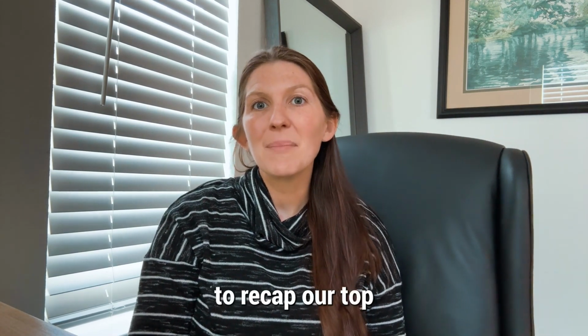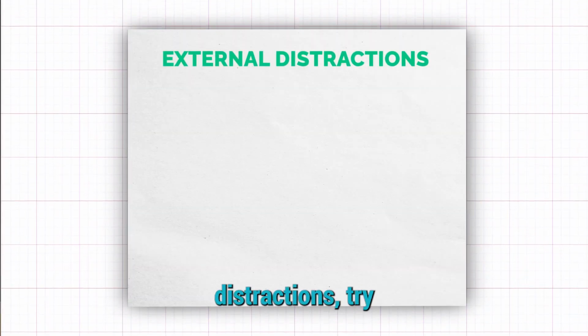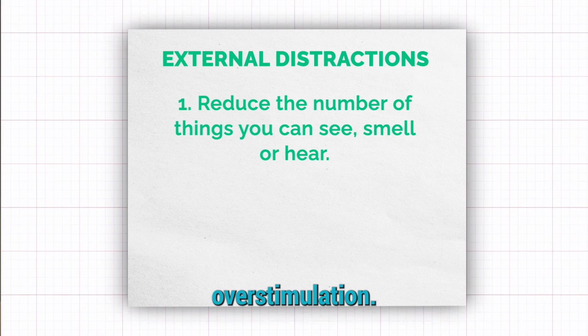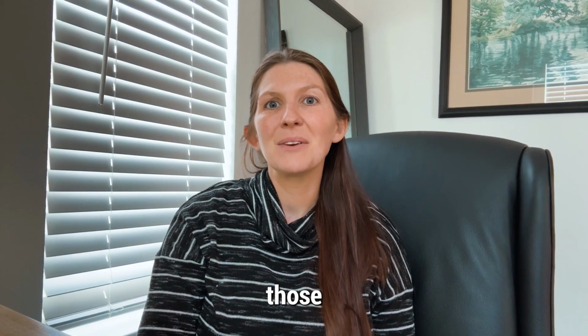All right, to recap our top 3 takeaways. Distractions can be categorized into 2 groups: internal and external. For external distractions, try to reduce the number of things you can see, smell, or hear to reduce overstimulation. Use a notepad or smart technology to capture intrusive or distracting thoughts. Let's start minimizing those distractions.